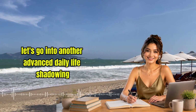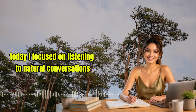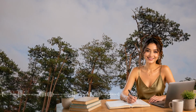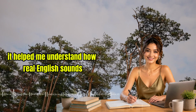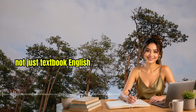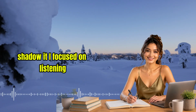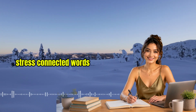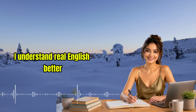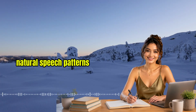Let's go into another advanced daily life shadowing example. Today, I focused on listening to natural conversations. I paid attention to pauses, stress, and how speakers connect their words. It helped me understand how real English sounds, not just textbook English. Shadow it. I focused on listening. I paid attention to pauses, stress, connected words. I understand real English better. These details help you understand natural speech patterns.